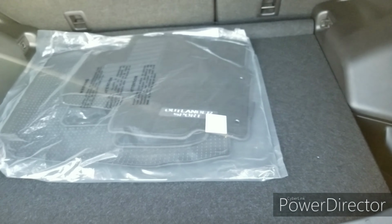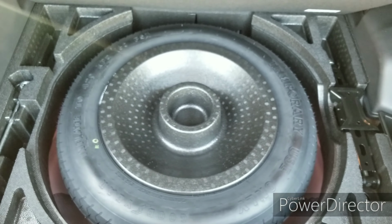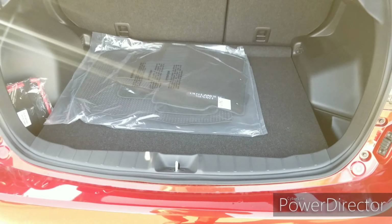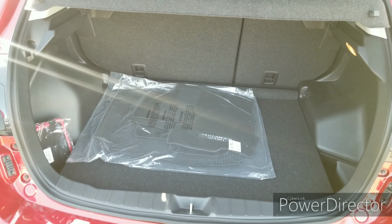Another nice thing Mitsubishi has kept is going to be the spare tire. I know a lot of people hate the fact that a lot of new cars get an air inflation kit. Not going to do you much good if you have a tire rupture. Mitsubishi's heard your concerns and kept the spare.